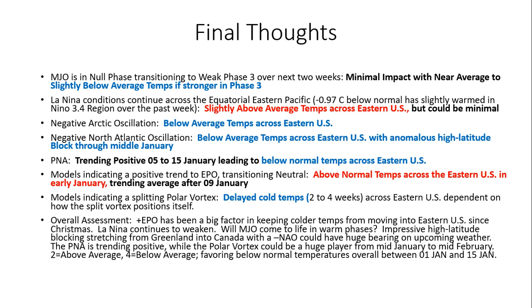I've been following it closely, and we're at, like I said, just under 1 degree Celsius below normal water temps there in the eastern Pacific. So right now, based on that, I would say slightly above average temperatures are favored across the eastern U.S. just by virtue of La Nina. It'd be above average temps and drier conditions. But if this continues to weaken even further, we're already in a weak La Nina now. The weaker it gets, the less impact it's going to have on the overall atmospheric circulation patterns.